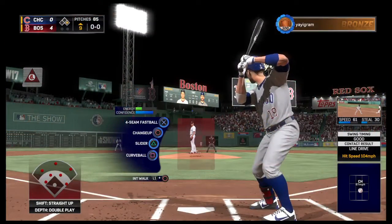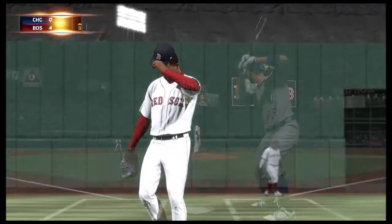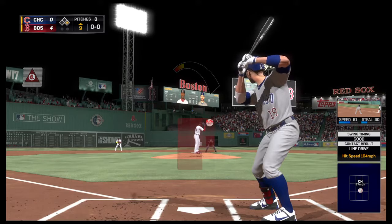In is Joey Votto now. No hits in 3 tries so far. He's struck out once. Aroldis Chapman takes the ball here as he'll enter with a runner at first and nobody out.